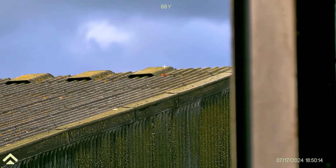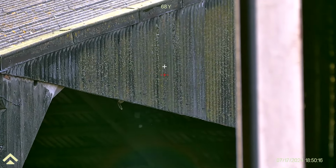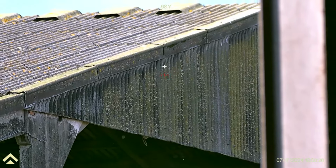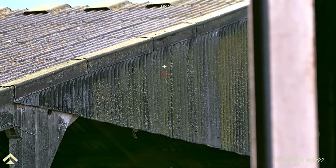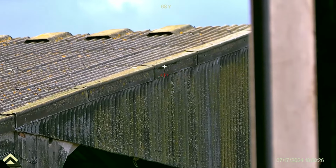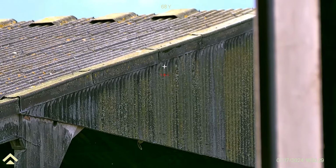Furthest jackdaw yet, I think. 68 yards. Happy with that. For all you naysayers that say you can't do it with a sub 12 foot pound air rifle, UK spec, there's your proof. Drop like a stone.